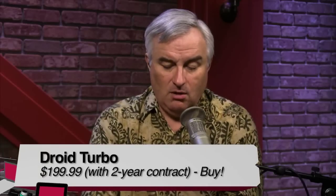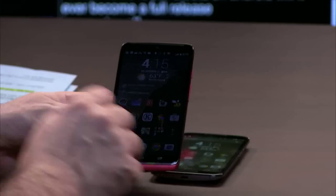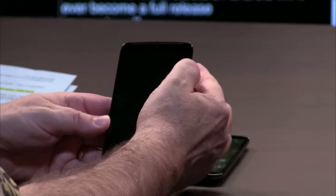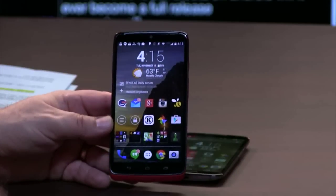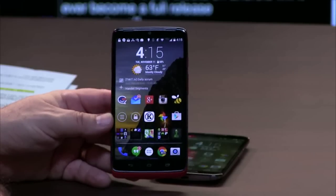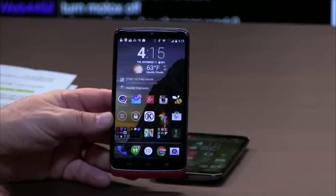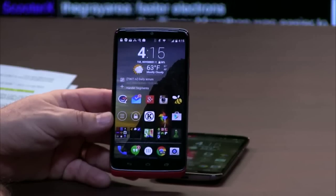A definite buy on the Droid Turbo. If you're looking for Moto X-like capabilities of a fairly pure Google experience and a phone that has state-of-the-art across the board, you can live with a few of the negatives like the little lag in the picture. By the way, that could be fixed in an update, as could the issue with voiceover LTE. If you can live with those, I would say a definite buy on the Droid Turbo.